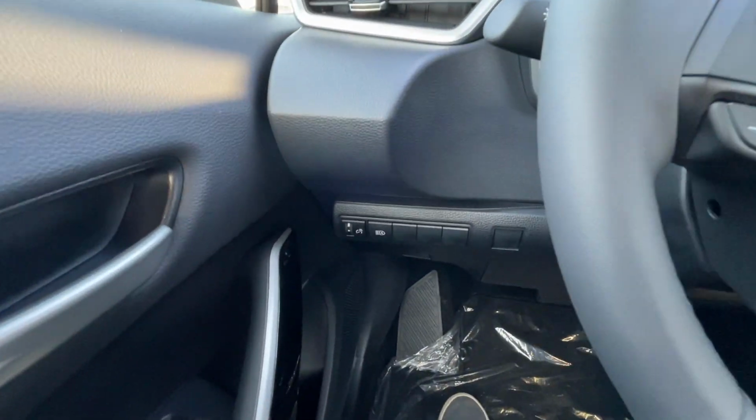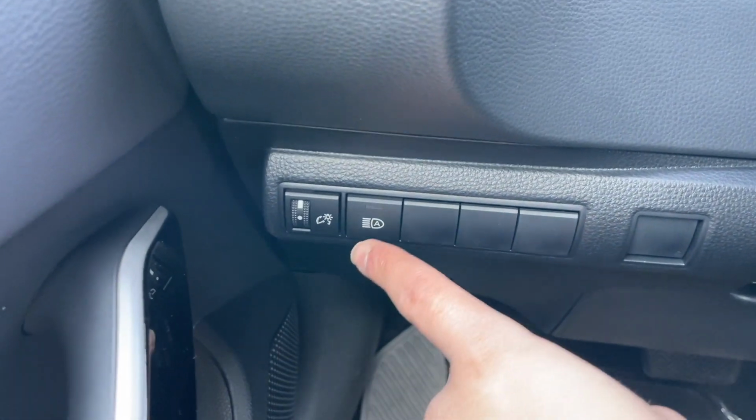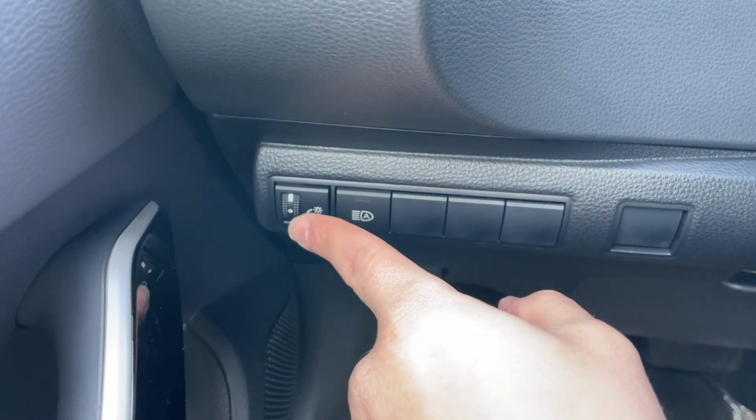And then all the way to the left, there's going to be the auto high beam, and then you will have the brightness control.